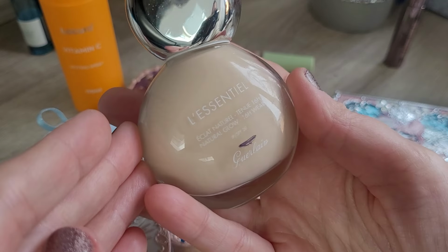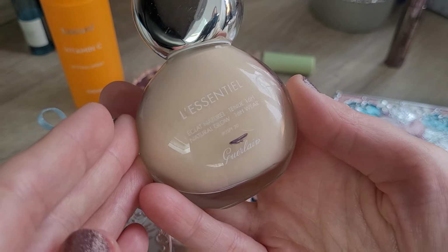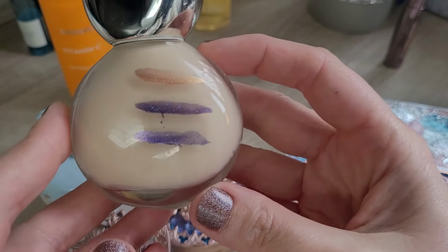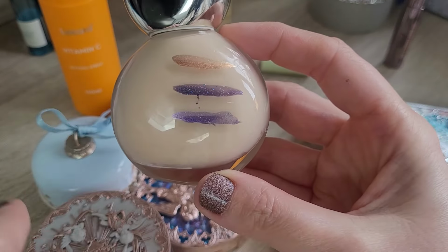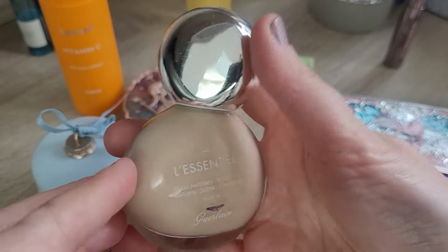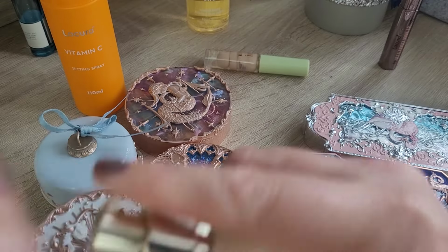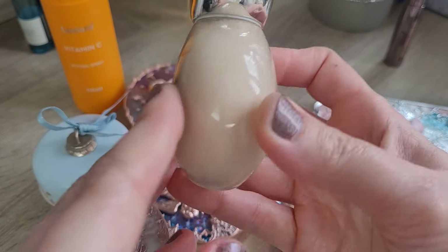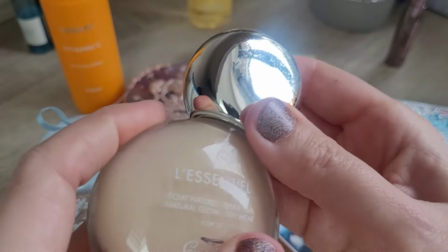So this is the Guerlain Essentiel Eclat Natural Glow. 16-hour wear. I don't wear my foundation 16 hours. I don't know. But we're down here now. So I really like the bottle actually. And it has served me well, I have to say, because I'm using it. It's now the 3rd month I'm starting to use it.